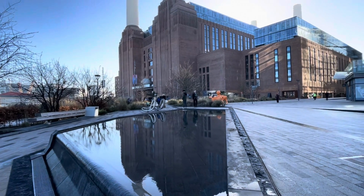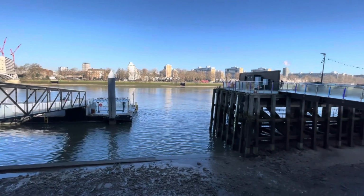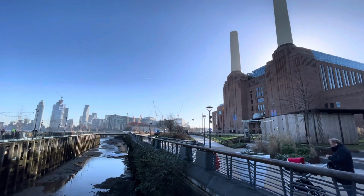Battersea Power Station and its surrounding area benefits from having a fantastic location right on the River Thames. It's easy to see how this area becomes a hub of activity later on in the day, but also a place you could actually kick back and relax.